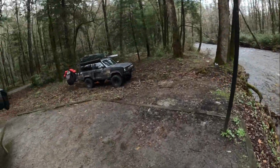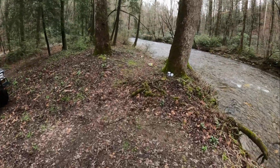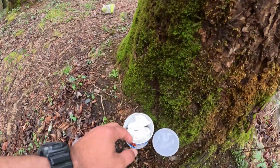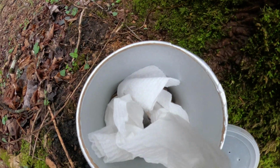While Thomas was parking, we found a baby mouse. Tiny, tiny baby mouse. We made him a little home in case his mom comes back. He's chirping, but he is tiny.